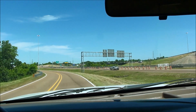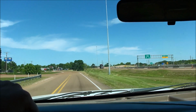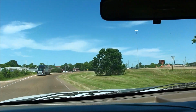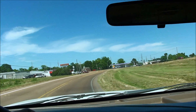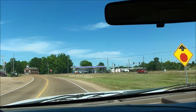Like I said, the air is ice cold, which is pretty much a requirement around here. Ice cold air conditioning is just a must-have. If you want to fly into Jackson International Airport and drive this truck home, you can. I would not hesitate to hop in it and go anywhere.